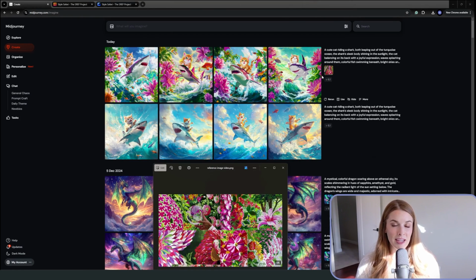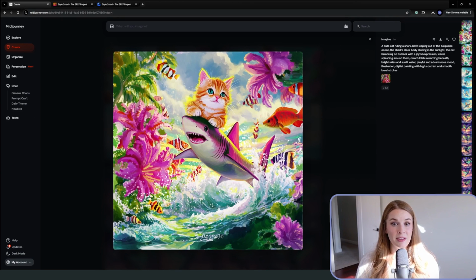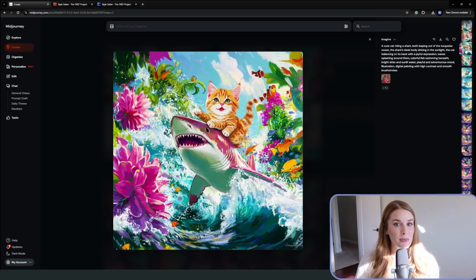And you can see that the images that were just created with the reference image are significantly different and very similar to the reference image. So let's take a look at those and we'll compare and contrast those to what Midjourney came up with on its own. So definitely much more tropical, much more colorful, vibrant, detailed. So I would say this is spot on. Not the hardened badass battle kitty that I was looking for, but I will show you.